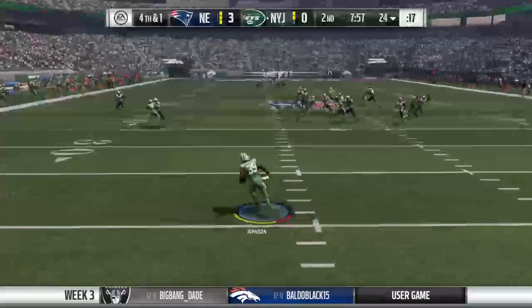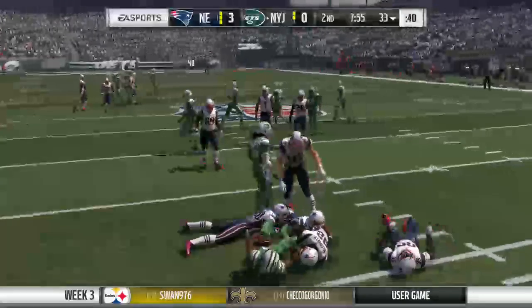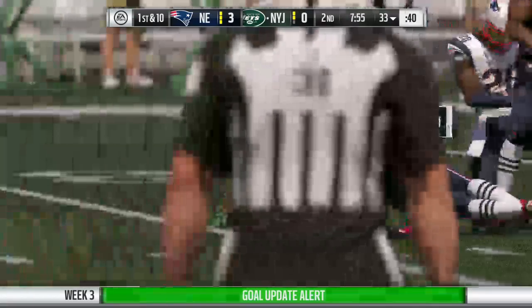This is taken around the 12. A very good return there. Give him an even 20 yards. And the Jets take possession.